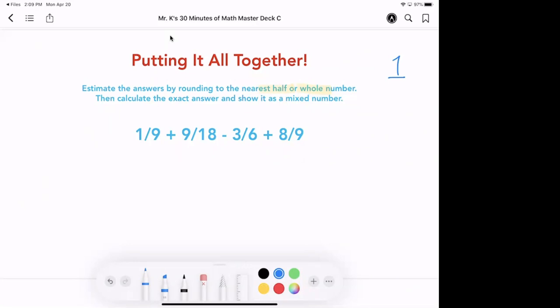1/9. Is that closer to 0, a half, or 1? Well, 1/9 is almost 0/9, so let's call that 0. 9/18. Well, I hope everybody realizes 9/18 is halfway between 0 and 1. So that would be a half. 3/6. Again, halfway between 0/6 and 6/6. So that's a half. And 8/9 is almost 9/9.